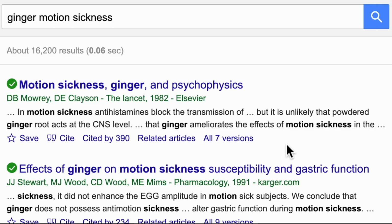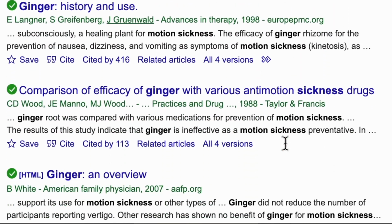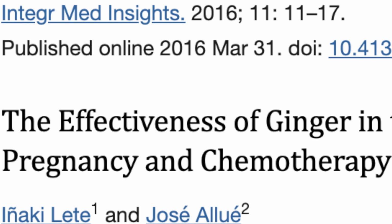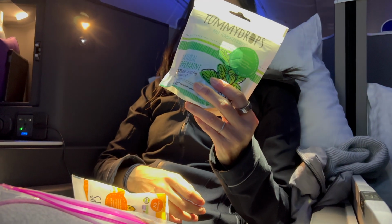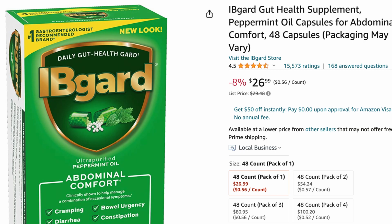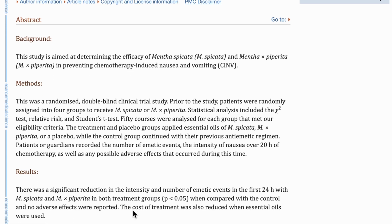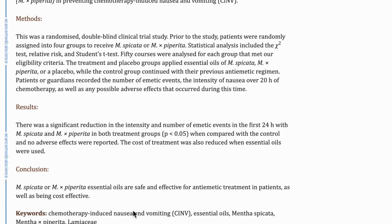Now, there have been some studies done on ginger, and some of the studies show that it helps, while others show that it doesn't. And it's also mostly been studied in pregnancy and chemotherapy. Regardless, more studies need to be done on it. Another alternative is peppermint. Peppermint comes in different forms, such as an essential oil, peppermint drops, and also tablet. I'm not a GI doctor, but one of my best friends is, and she recommends it. There have been studies done on peppermint in the use of chemo-induced nausea and vomiting, and it has been shown to help.